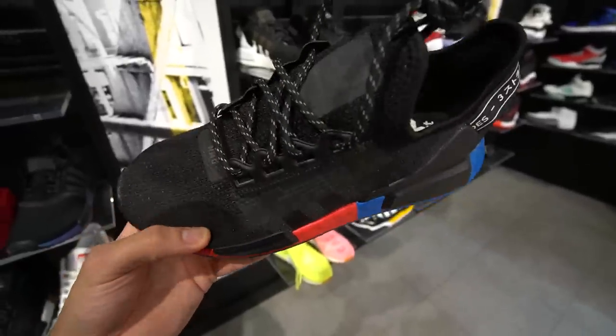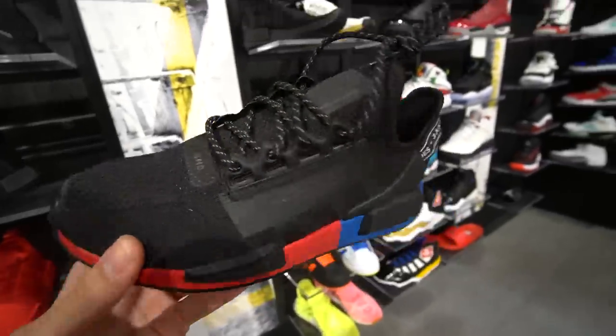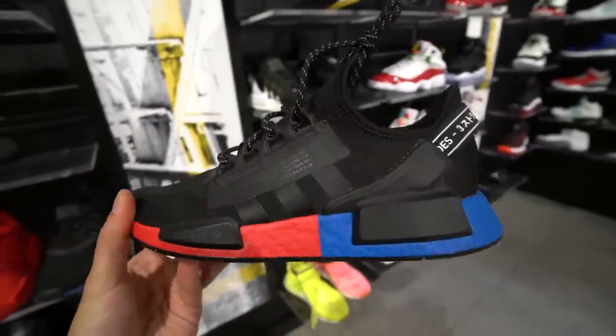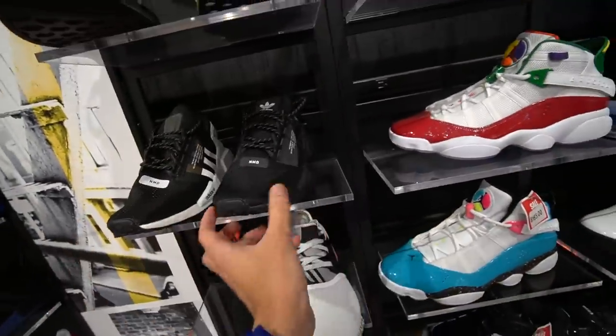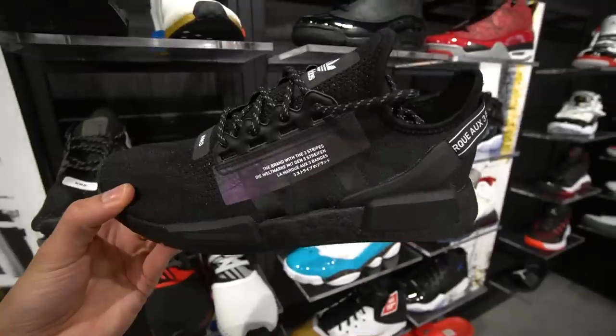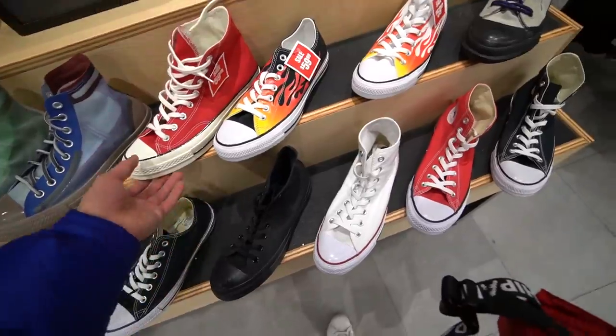And these are dope too. These are the NMD R1 V2. More of a tech wear kind of vibe out of these NMDs. I like these. Definitely want to grab a pair for a review soon. And then here's the black and white colorway of the NMD R1 V2. Then they have that sort of Xeno colorway as well with that reflective material on the side. These are fresh. Checking out the Converse real quick.